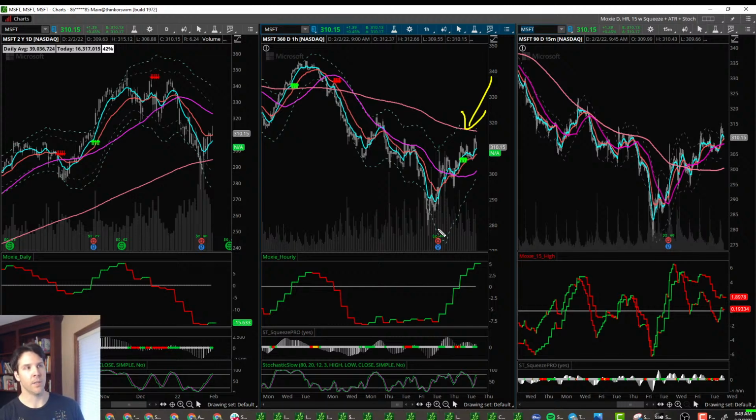Yeah, I think this is just a bounce in a downtrend. I think this is a reversion to the mean before things start rolling over. I don't really see strength. I don't really want to be long on much of anything in this market.